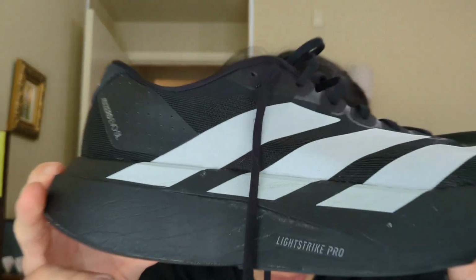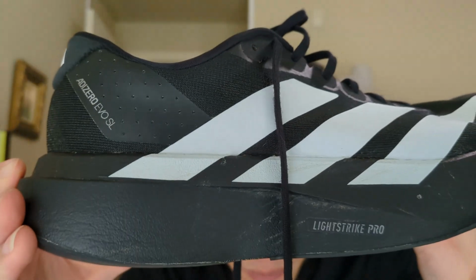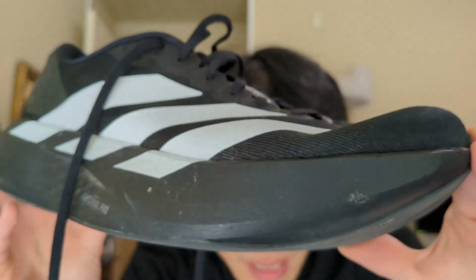Now, how has the shoe held up after 75 miles? Well, it still feels brand new. You can see there's some cosmetic creasing along the sides. I haven't noticed any performance differences at all 75 miles in. Granted, that's not that many miles, especially for a daily trainer, so I'll definitely post a new video or update in the comments after I reach 200 miles.